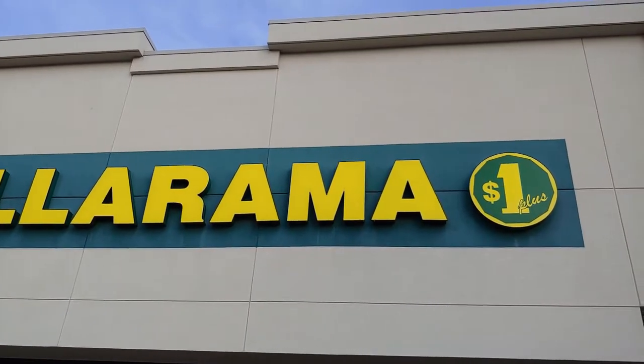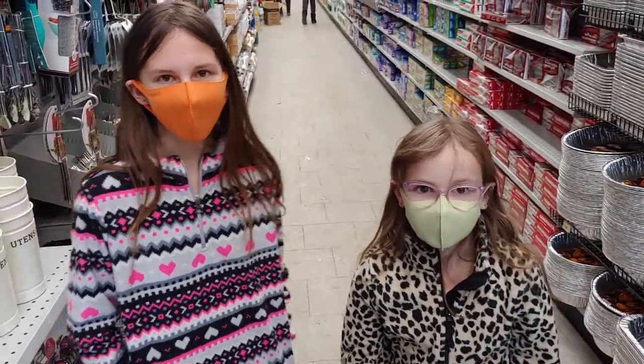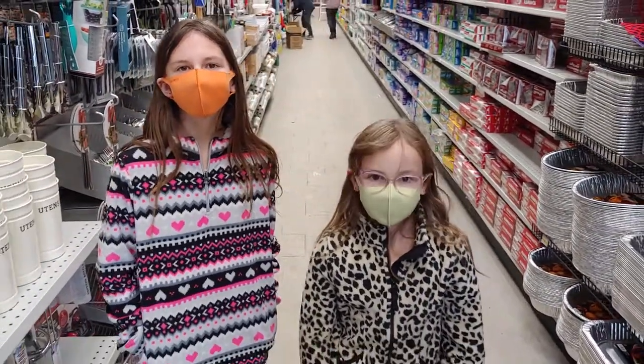Now we are headed to the dollar store to pick up some specialty materials that the girls will need for their staffs. We are at Dollarama now, and you each have a budget of $15 for materials you need for your staff. Go!